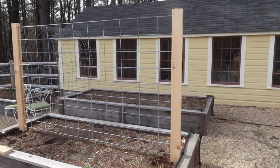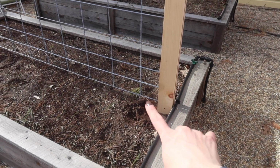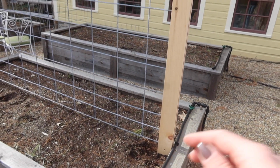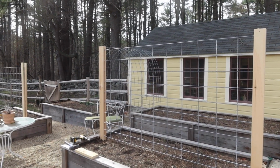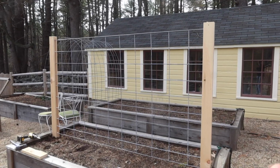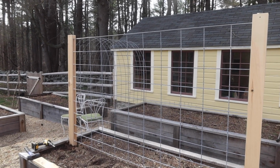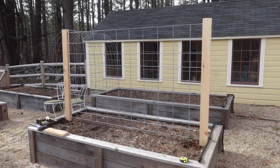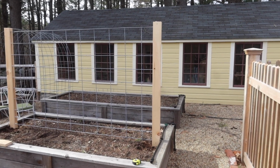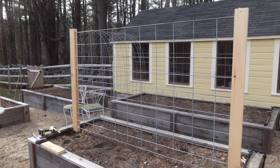So the trick to getting these to be stable is really packing the dirt in around the base here. I'm going to have to do that a little more, but I'm hoping once things start growing and we start attaching it from both sides, it will all work together to balance this out. It's really just an experiment this year, so if it works well and we like it, then we can improve upon it next year or put in stronger posts, but I think this will do for this season.